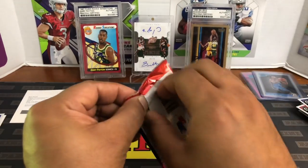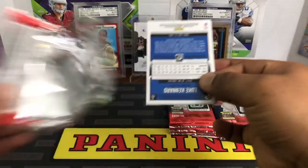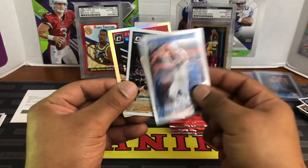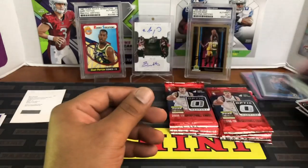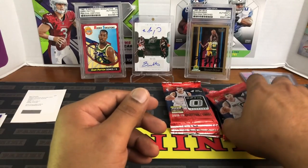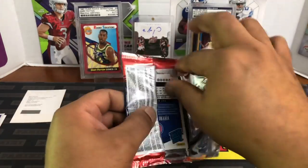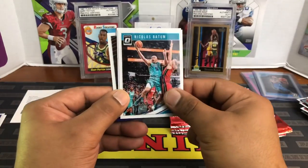All right. Oh, I thought that was maybe a Lulu. All right, here we go. JJ Redick, Rudy Gobert, Damian Lillard, Holo, and then a Luke Kennard. The wrong Lou to get. But yeah, no Lulu signing at all out of both boxes.